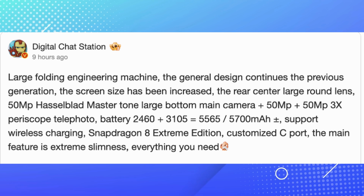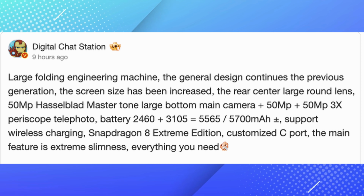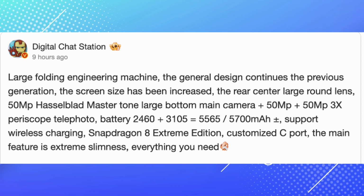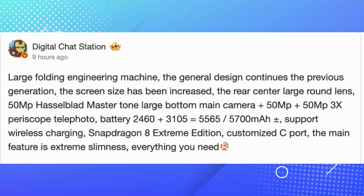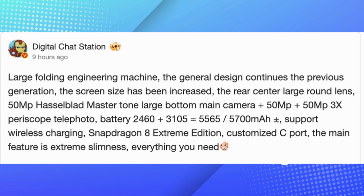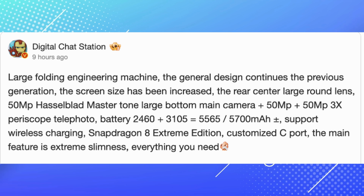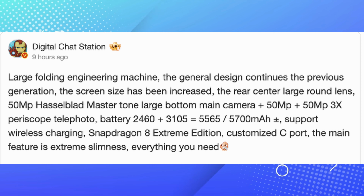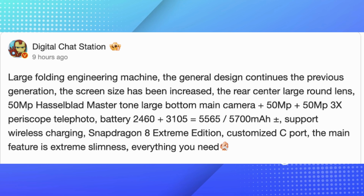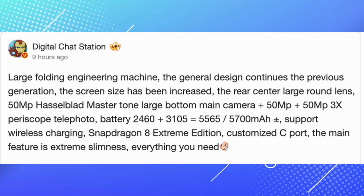Also, the battery is gonna be 5,700 milliamps. This is amazing, guys. 5,700 milliamps is huge. It's more than 700 milliamps more than the other phones that are on the market for candy bars. This is great, huge battery in there. So it's gonna support wireless charging finally. It didn't last year, but it will this year. So you can expect most likely 50 watt wireless charging and 67 watt wired charging.